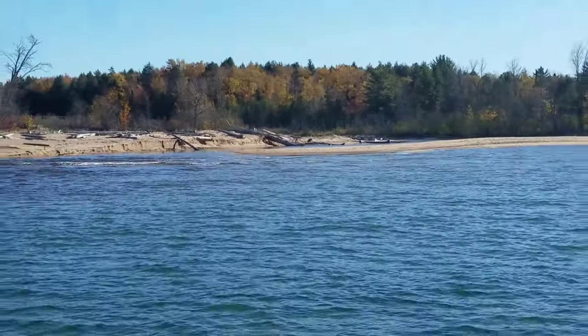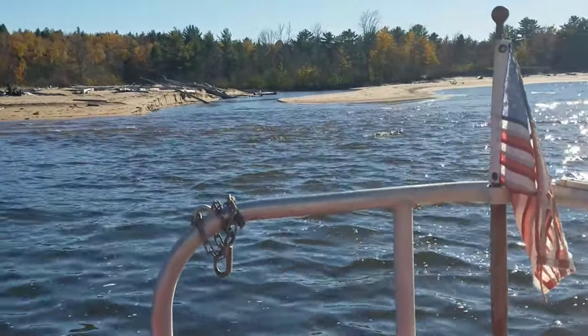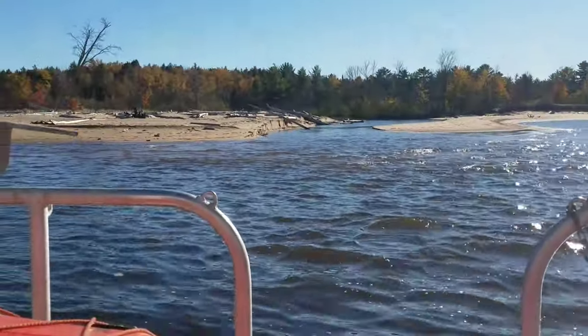I'll get a little closer and see. Okay, well there it is. We'll see if it's deep enough. It's going to be a tricky one. The mouth is changing all the time.